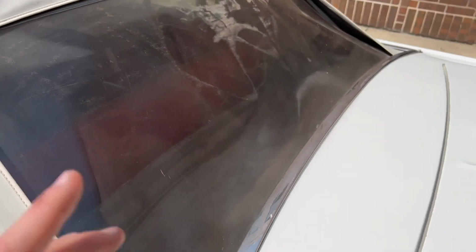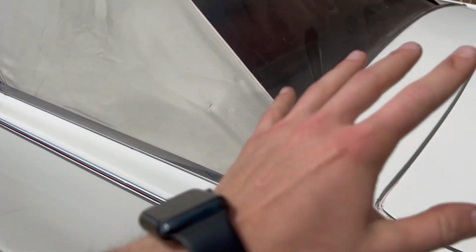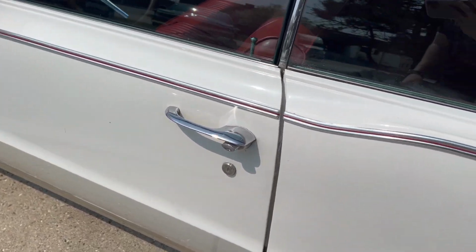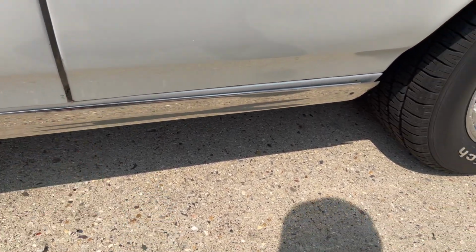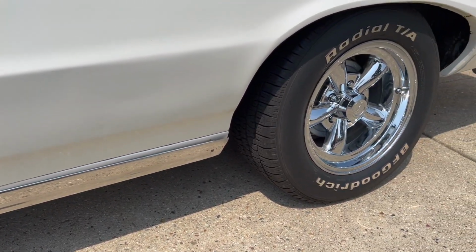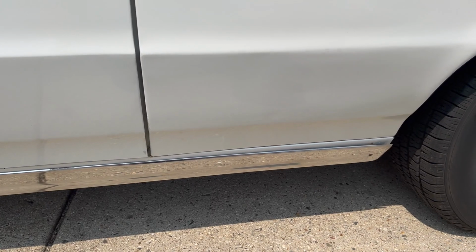A little foggy in the back window, but not bad at all. You can still see out of it. And I have the red top boot for it, which complements the red interior. See a couple other little miscellaneous marks there on the paint. It's a rust-free body, rust-free undercarriage. Of course, you'll see those pictures.